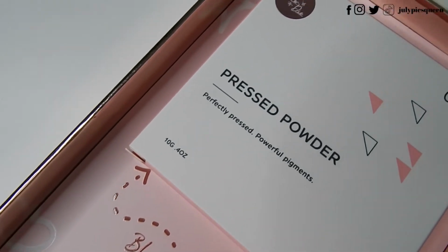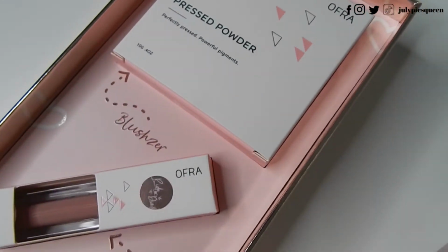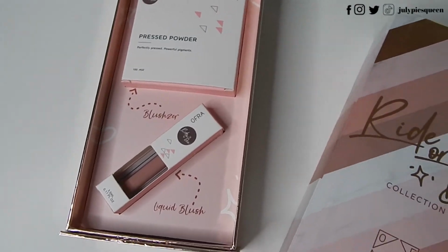But yeah, I thought when I initially seen the launch that this was the PR packaging for showing off their blushers and blush creams, and I can't open this guy. Like literally one thing I will complain about is it's hard to get a grip of it. All right, so yeah, I thought this was PR packaging for showing off the blushers and the liquid blush, but it seems they actually have this bundle available on their website.